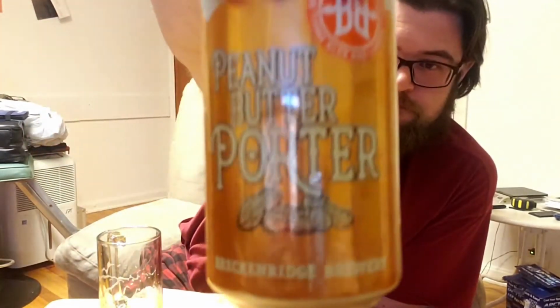I'll show you guys the can a little bit closer. This came in a variety pack, as I mentioned in my previous video. You have four different beers, three of each beer, so it's a 12 pack for about $18. It's about $1.50 a beer, and that's a much better price than your local pub. So check out your local specialty beer stores, see if you can pick this up. We'll see if it's worth it here. We've already reviewed the cookie porter, so let's see how this pours.